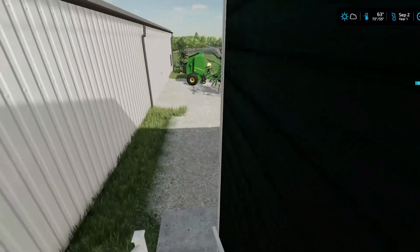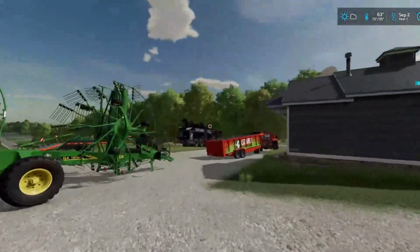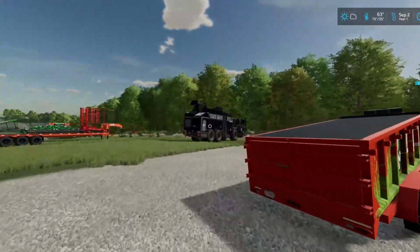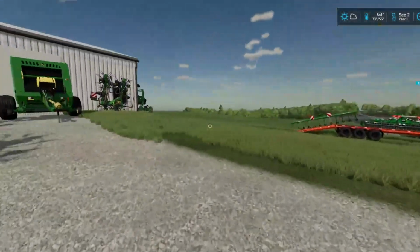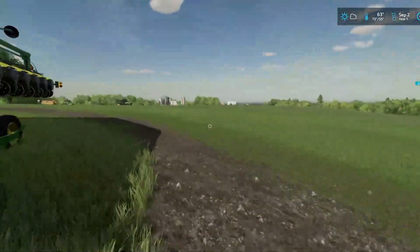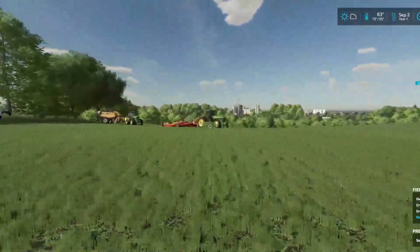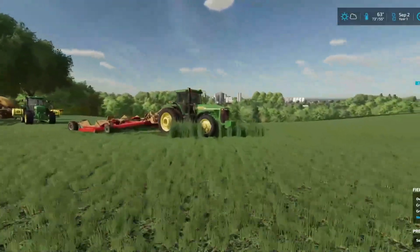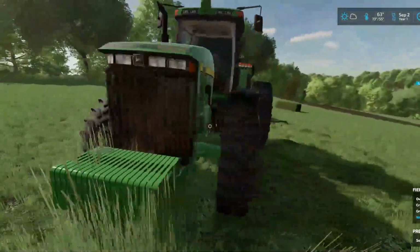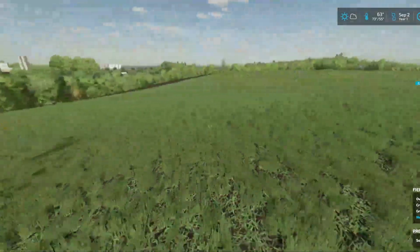So the first thing for today is we need to take our load of parsnips that we harvested yesterday and let the dealership know they can pick that up. So we've mowed our grass, and I left a little bit up here just to show you guys just how deep and thick the grass was. And yeah, that's what this entire field was.